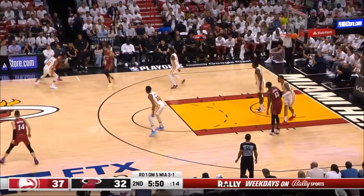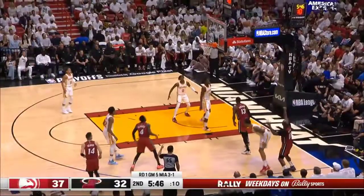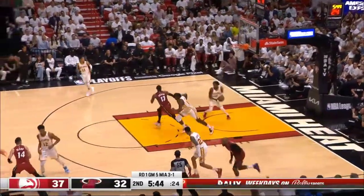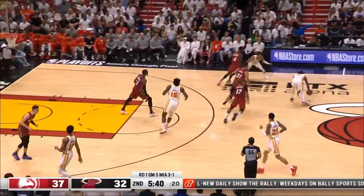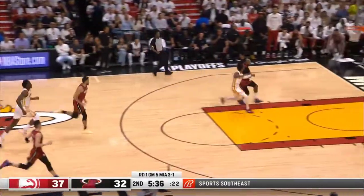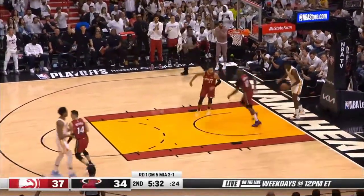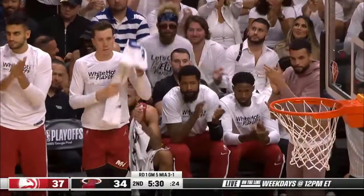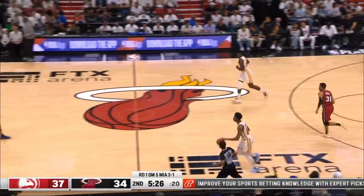Martin and Trey nearly picked it off. Oladipo gets it and drives it. Kick to Tucker, corner 3. Yeah, the 3 ball is not going for Miami so far tonight. 0-of-8. And Tucker from behind steals it. Wright challenges the shot, and then Struce is there to put it in. First 2 for Max. 37-34.